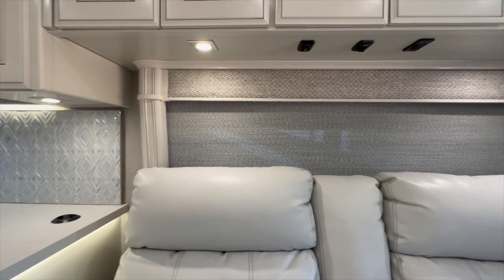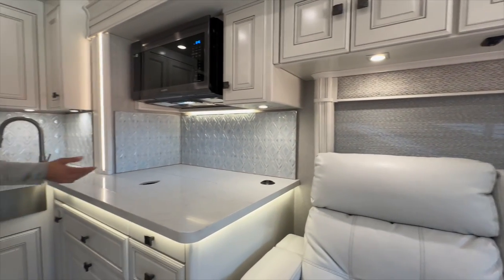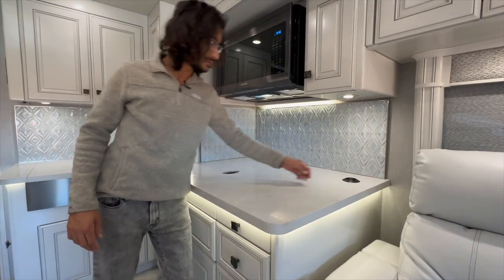Now to the left, we've got our dining area. We've got this big kitchen. We've got outlets that pop right up.